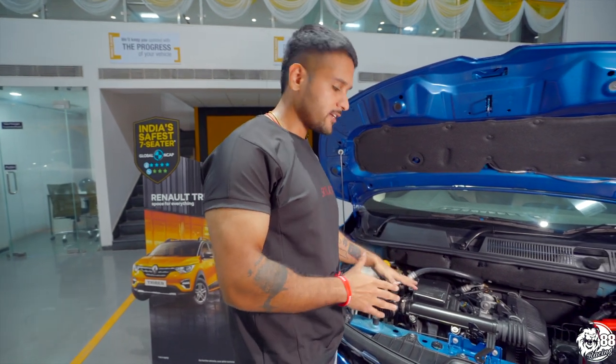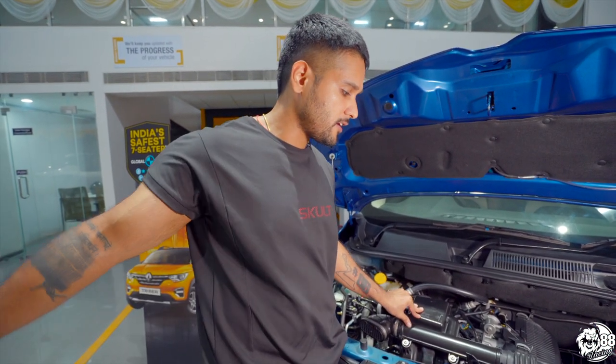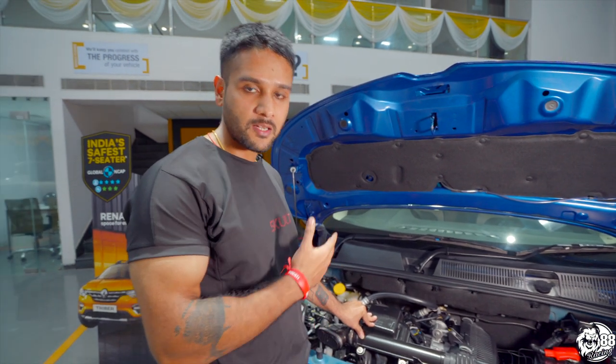This is the same 1-liter engine that Renault uses on their Kwid and even on the Kiger, but with a turbocharger there. There's no turbocharger on this particular model, but we're still going to test it because it comes with the new automatic AMT gearbox. So we're going to test it extensively tomorrow.